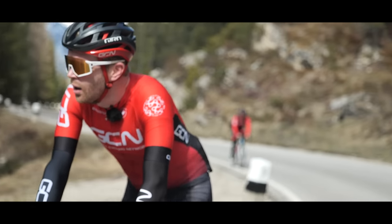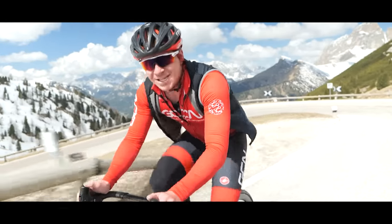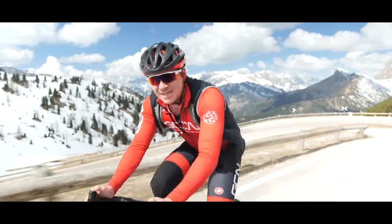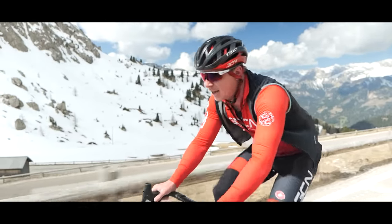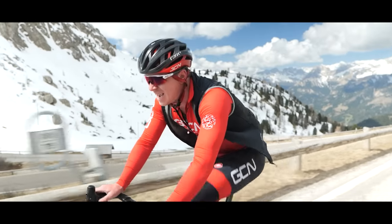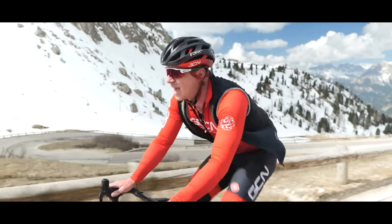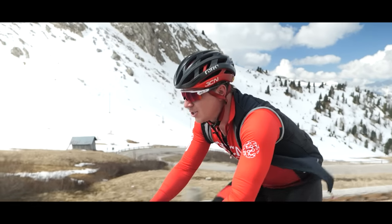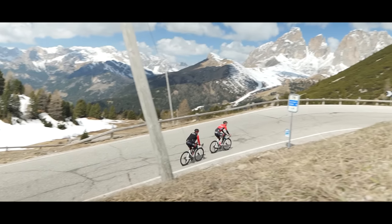Now, it has to be said, this time of year is one of the best to be out in the mountains. It's pretty much empty. We haven't seen a car. We've got snow-capped peaks, and it's warm enough so we can be in shorts and jersey when it heats up a little bit later on in the day. But what a time to enjoy these mountains. It's just so beautiful.